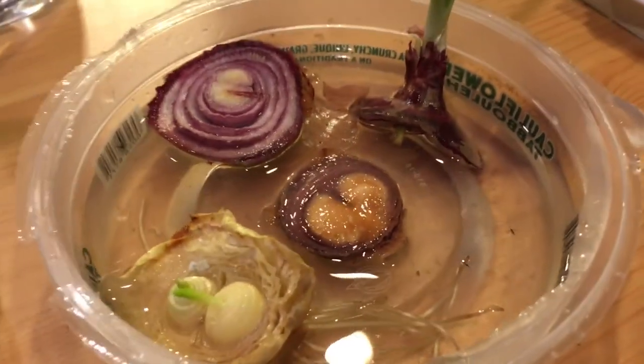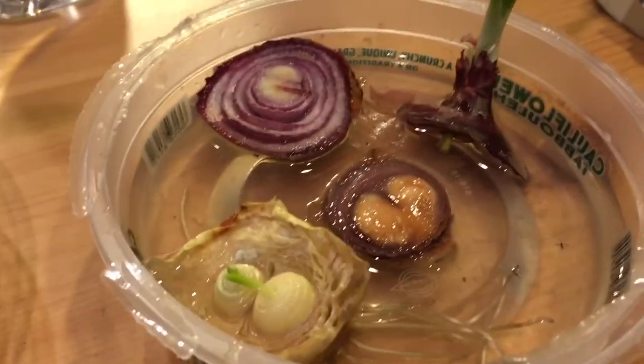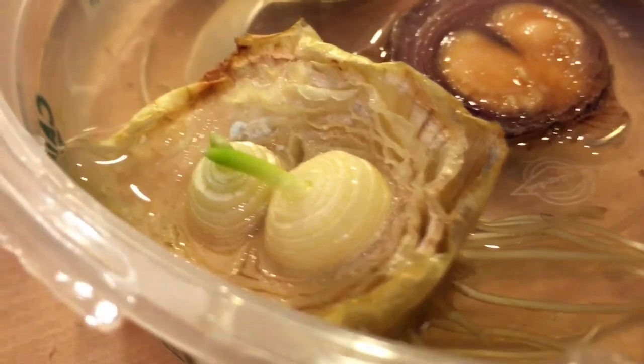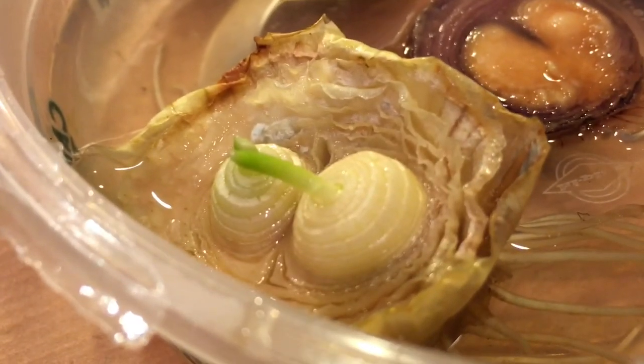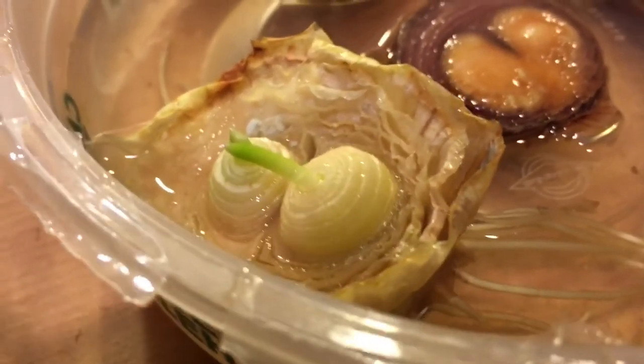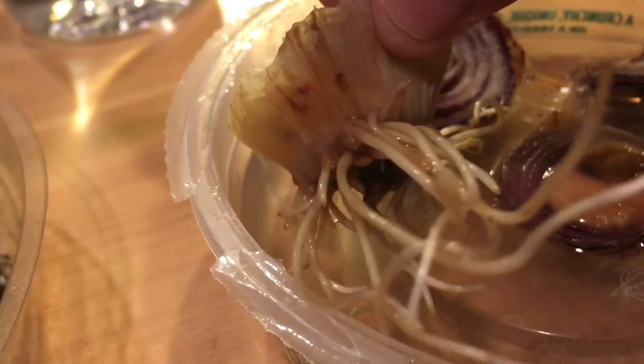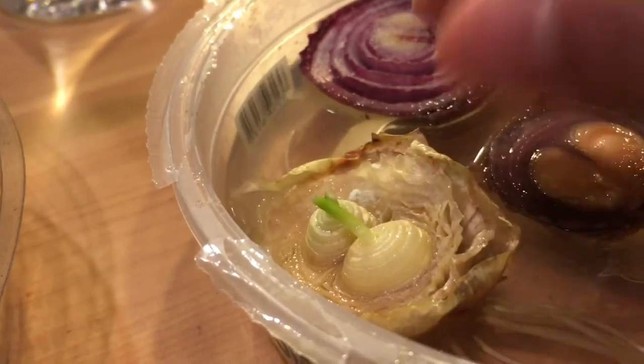So this is my little onion experiment with my scraps. This is a yellow onion here. This was the first one. And as you can see, there is growth coming out of the top. And if we look at the bottom of it, look at all those roots. So this one I'm going to put in dirt today.